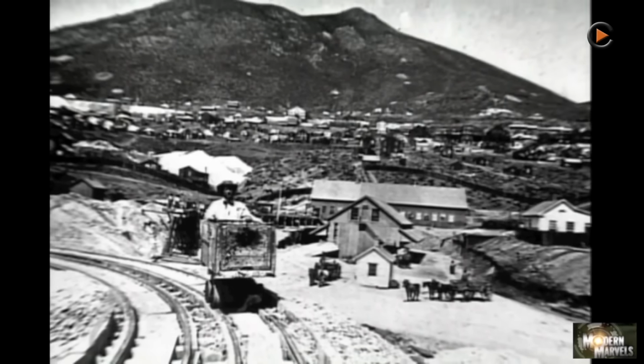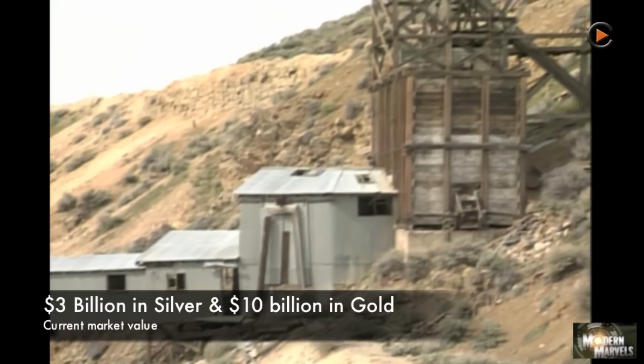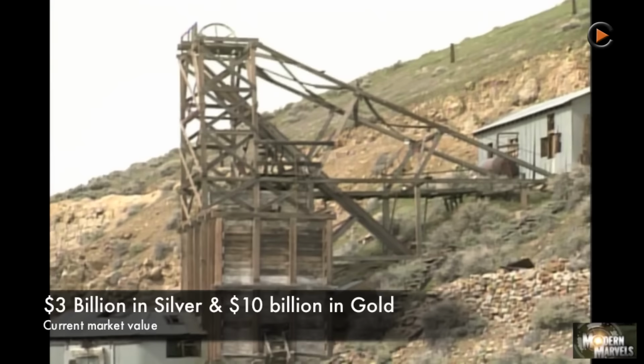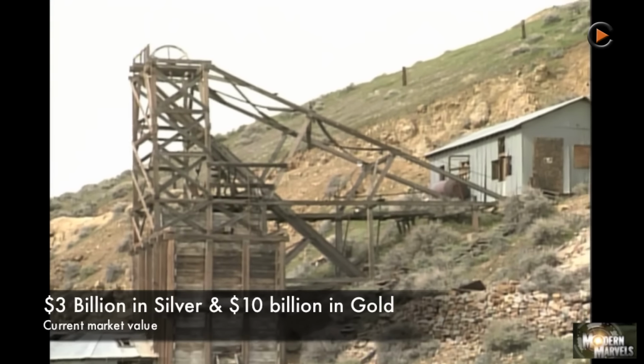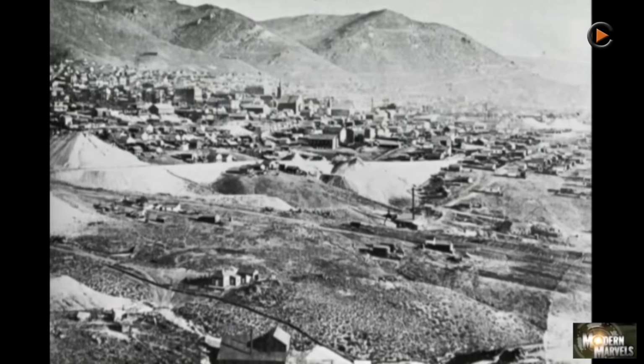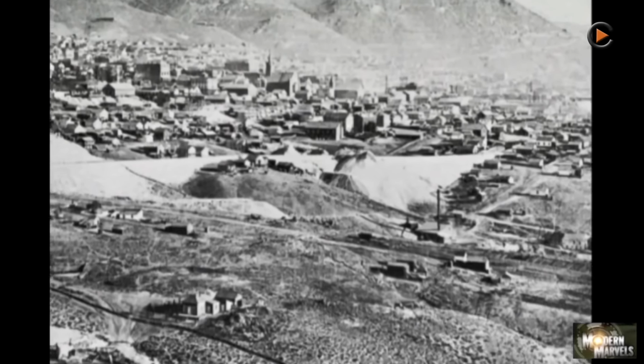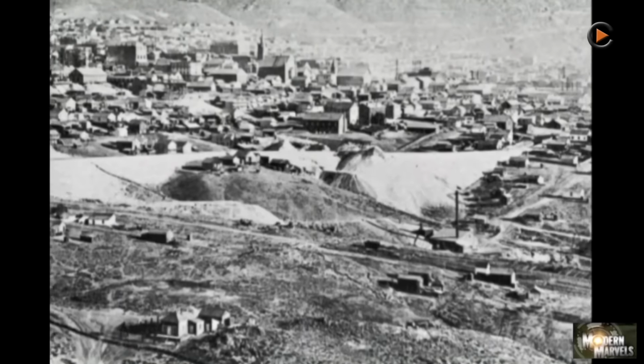From 1860 through 1880, Nevada's Comstock lode was the largest producing silver mine in the world. It produced $300 million worth of silver. You almost can't overstate how important the Comstock was. When word of the massive strike first spread, thousands of silver seekers poured into the boomtown of Virginia City, Nevada.